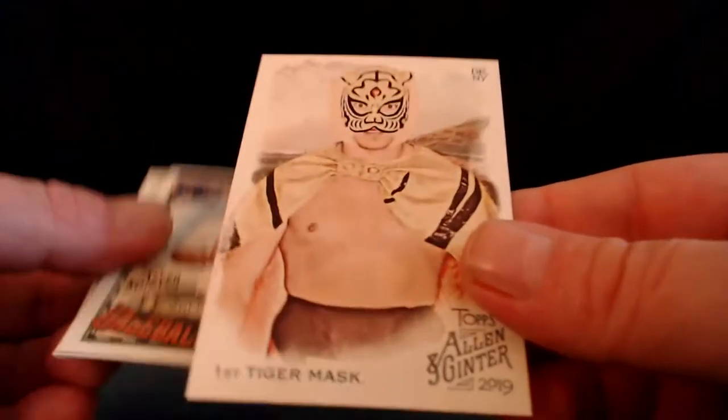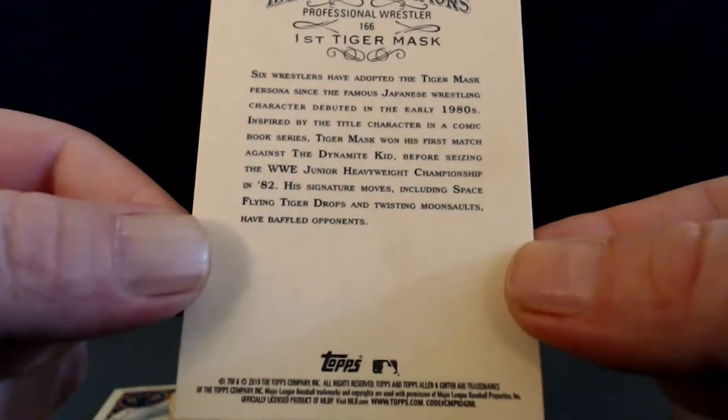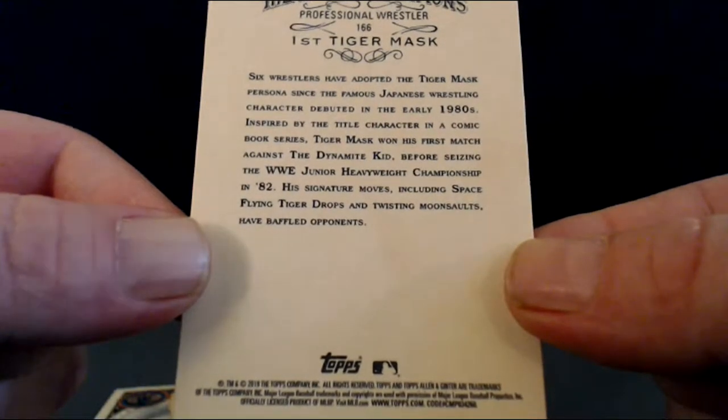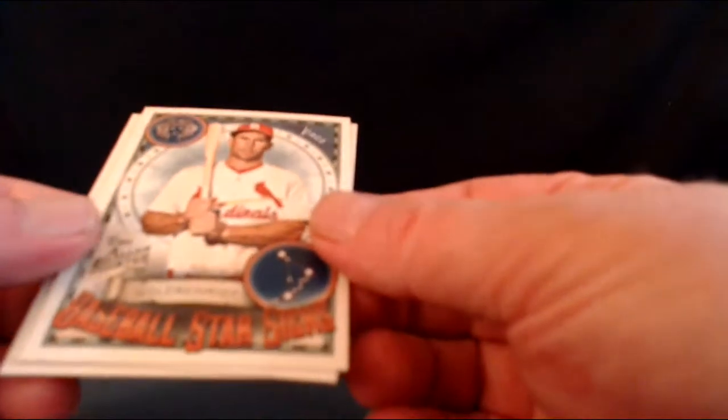The first tiger mask. Is this a luchador? Yeah, it's like old school Japan. Oh, Mexican luchador. I don't know. Professional wrestler. Six wrestlers have adopted the tiger mask since the famous Japanese wrestling character debuted it in the early 80s. Your Japanese first tiger mask wrestling card. He signs autographs. Does he? Yeah, he's got autographs. They go for a decent amount on eBay.